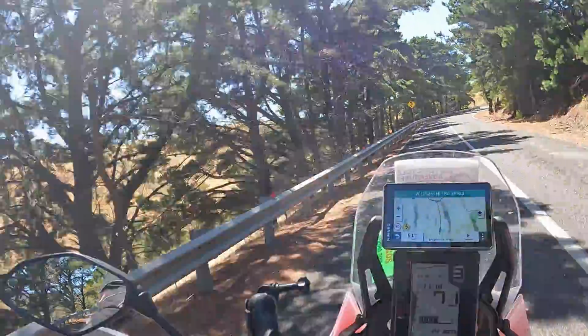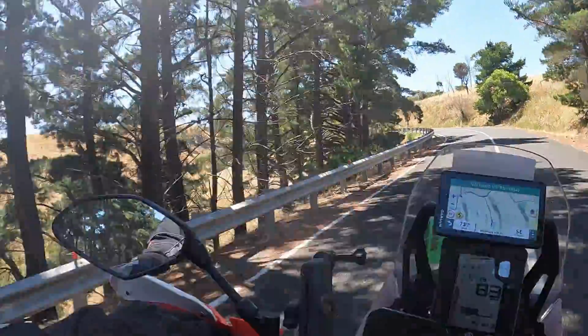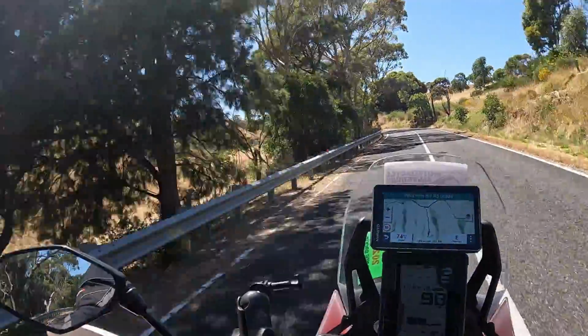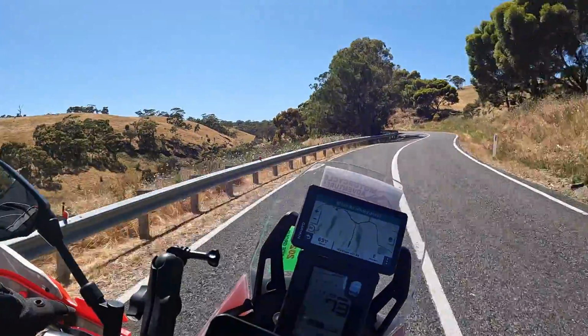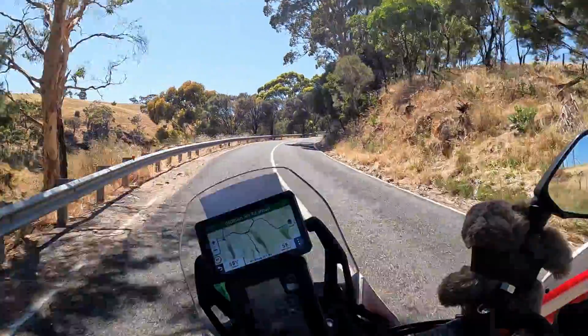We're going to have a close look at them soon. I'm just going up through this road here. This is a great road if you're on a road bike or even on an adventure bike. You can really lay it in. I'm not doing that today, I'm just taking it easy. We'll get a little bit further and I'll stop and have a look at the tyres and show you what damage has been done to them and how they're wearing after about 5,000 Ks.